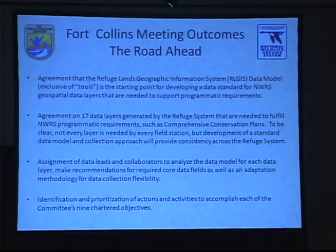Some sort of hydrological data, and trails, some of them identified as being critical to be enterprise, or not all more enterprise. Some of them may be local. There still needs to be a standard of collecting information to be shared.